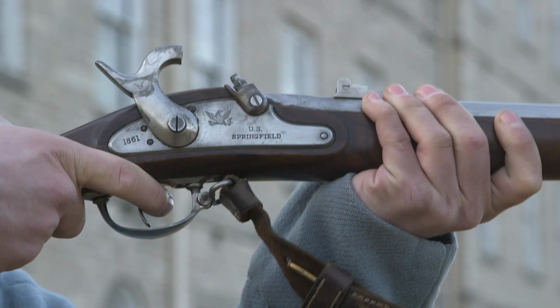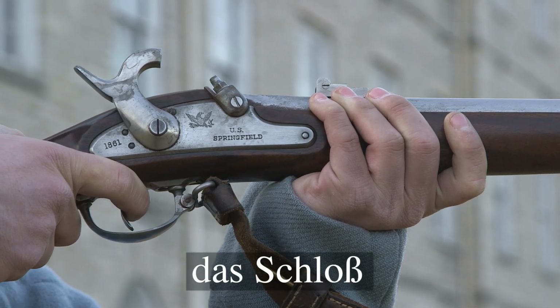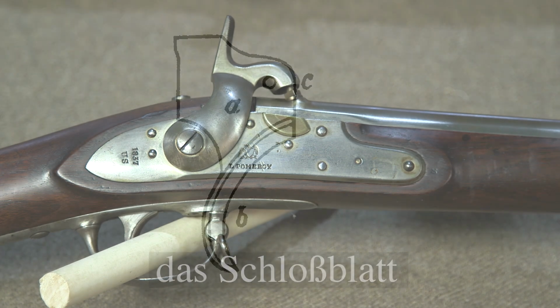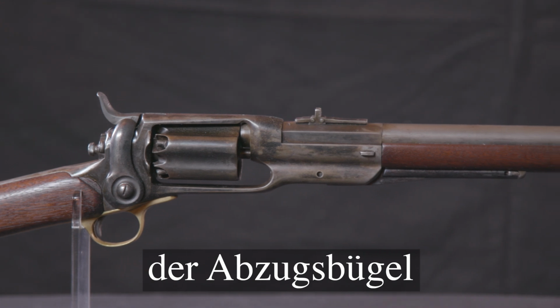On the rifle. The lock. Das Schloss. The lock plate. Das Schlossblatt. The trigger. Der Bügel. The trigger guard. Der Abzugsbügel.